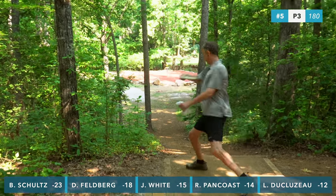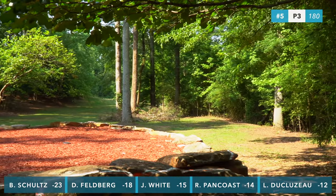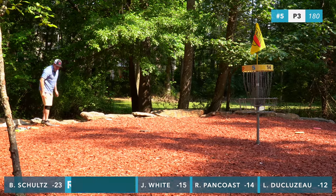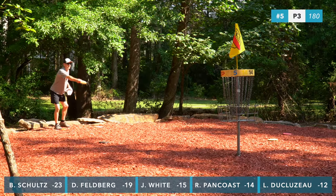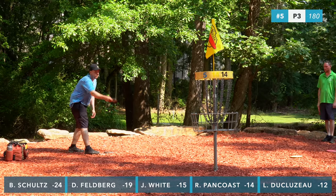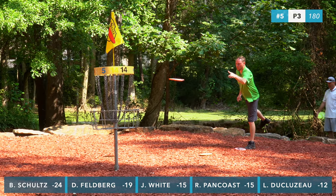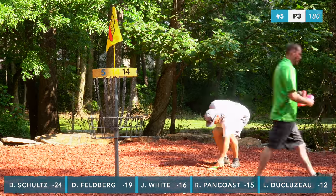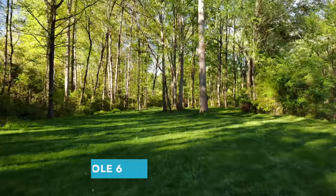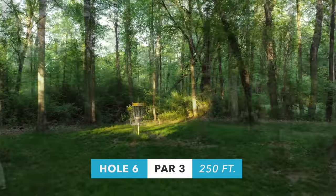And Barry. Out to the right. Bringing it back. Stays on the island. Everybody safely on. Birdie for Dave. Birdie for Barry. Nice little short one for Ross. Jeff, a little 10-footer for birdie. Lionel with a little bit less. Gets his bird. Locomotive hole 6 is a fun par 3, 250 feet, right-hand route, left-hand route, both open.